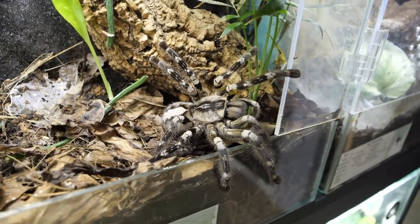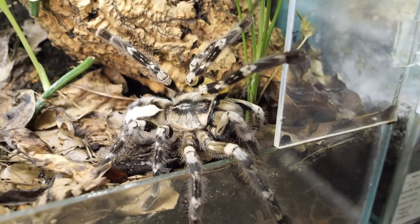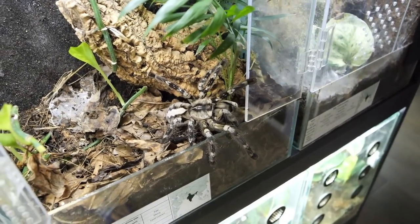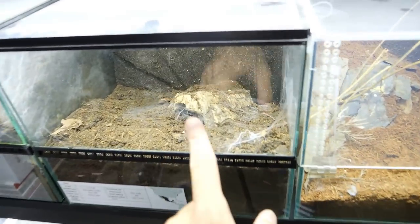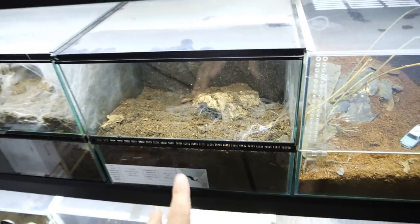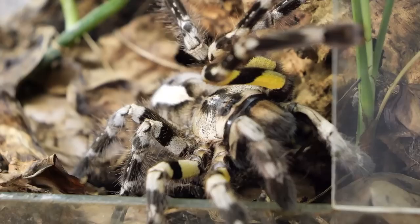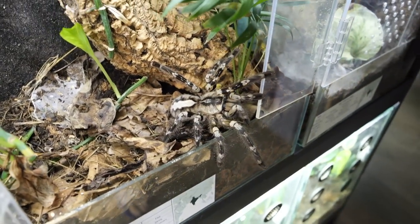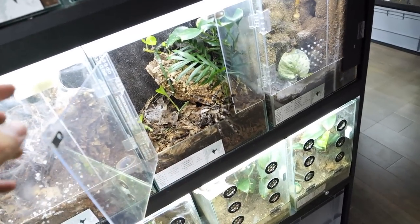I'm going to take that as a no, but look how beautiful she is. So there is a chance that I catch her molting. That would be a sweet thing, because recently I recorded Brachypelma emilia molting, so I could actually make a video out of those two molts. If only she does it, but look how huge she already is. She's so huge, and if she molts, she would be even bigger.